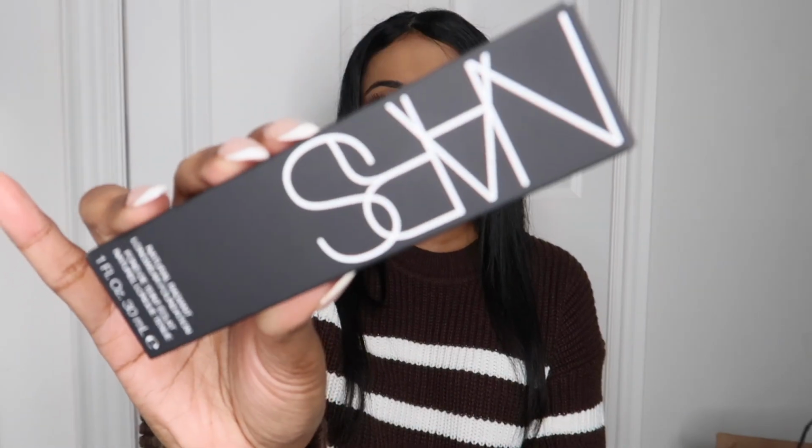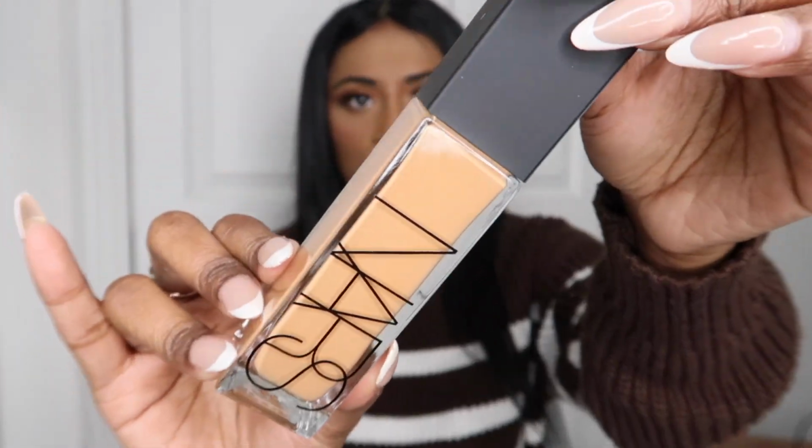So the first 2 items I have here are foundations. One is a repurchase and one is a new one. So the repurchase is the NARS Natural Radiant Long Wear Foundation. This one is in the shade Cadiz, and the one that I already have is actually a shade lighter than this, but I'm finding that it is too light for my skin tone, so I did want to get a darker shade, which this one is Cadiz. And I did swatch this in stores and it looked like it was a really good color match for me. So it just looks like this.